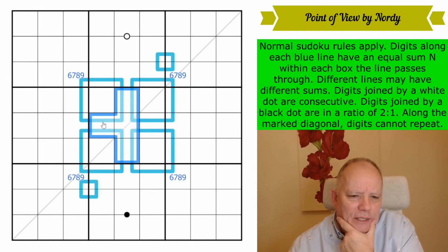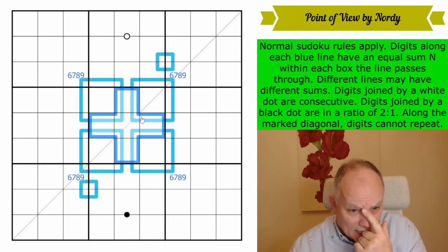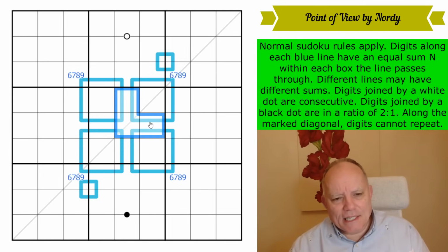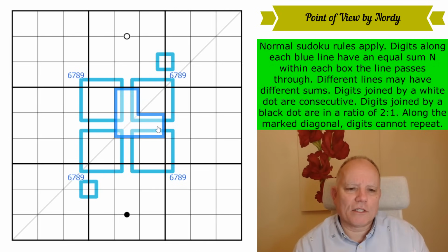All of the digits in this sort of plus shape in the central box are going to have to be fairly low. They can't be higher than 6, because any set of 3 digits adding up to a single digit couldn't have a digit bigger than 6, because the other 2 digits would have to be 1 and 2.